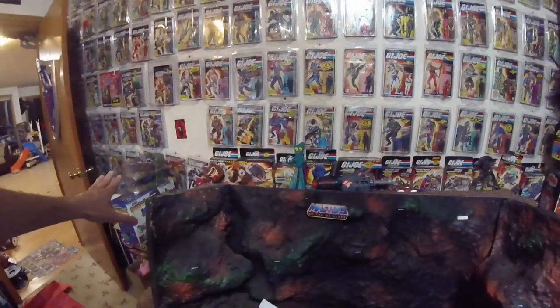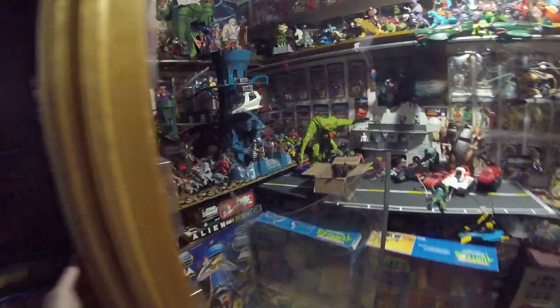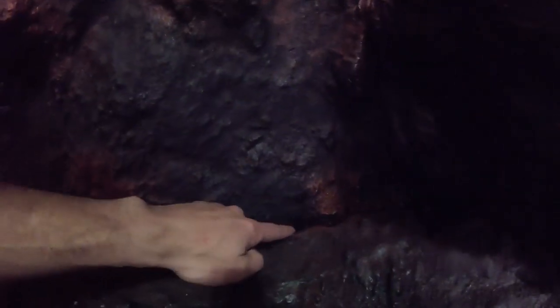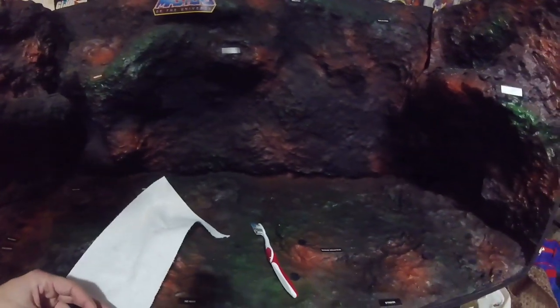Hey guys, I just wanted to show you some of the progression of the work that's being done to this store display. As you can see, I took off the plexiglass. It wasn't that hard, it just had four screws right here, but it's a neat bend in it. Definitely gonna have to replace that. That's okay. It's been sitting for 30 plus years, so there's wasps, old bugs and stuff like that. Just the layer of dust, and probably sitting in basements for eons.